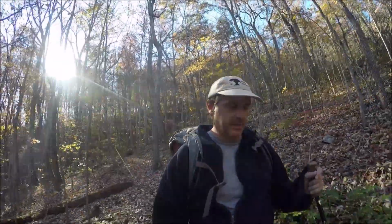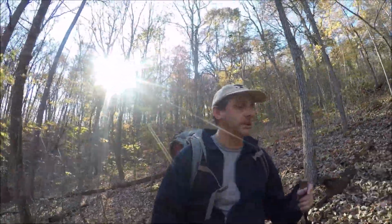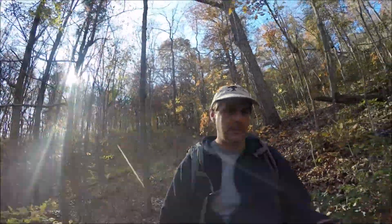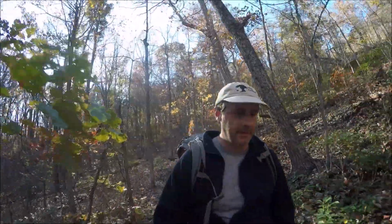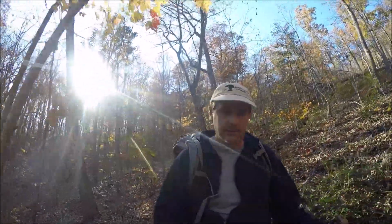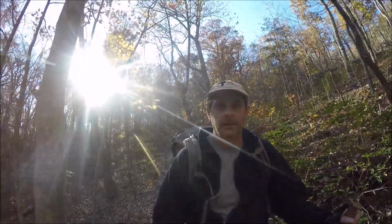So yeah, if you find your way out here in western Virginia, Massanutten Range, Massanutten Ridge, I should say. It's just one big long mountain. Yeah, check out the Signal Knob. It's a really good loop up here. Beautiful area. Get out there.